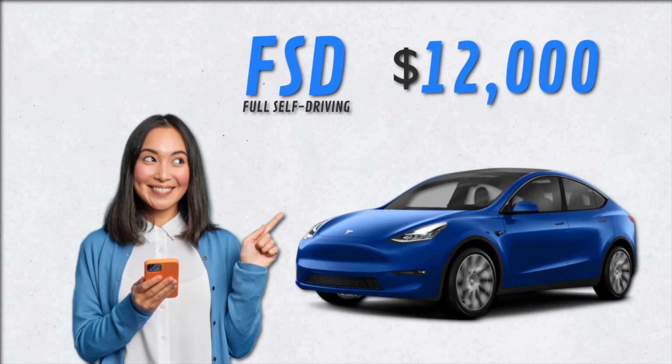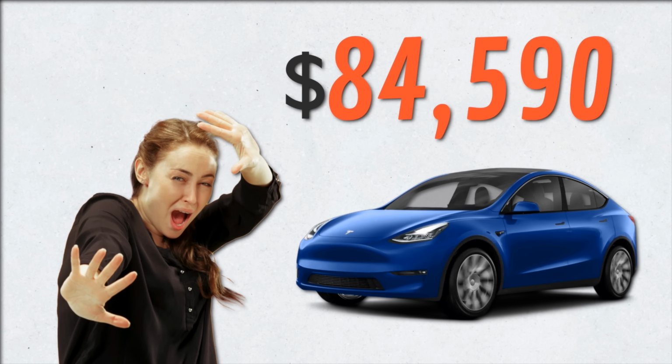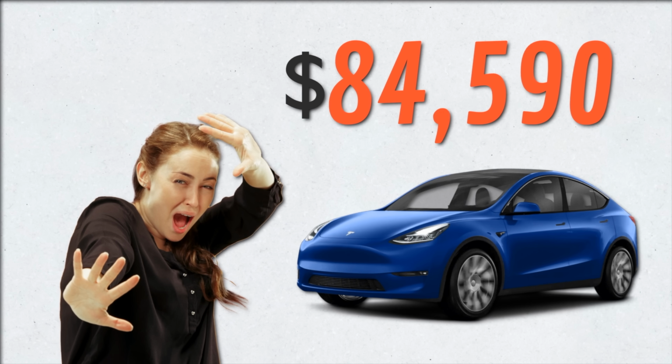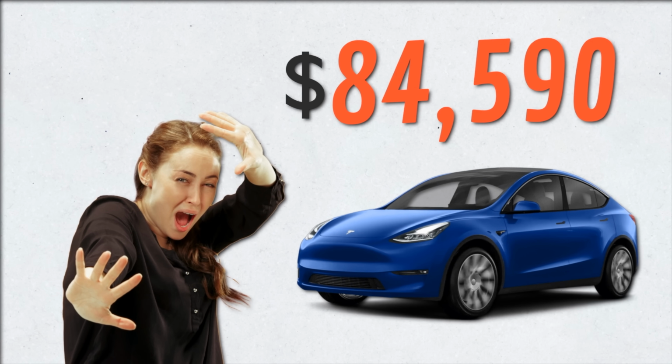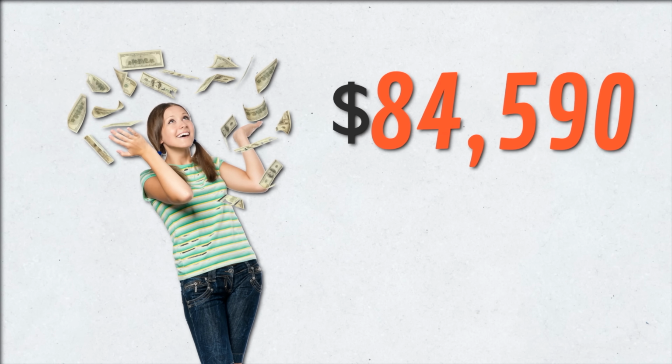So realistic purchase price plus the estimated charging cost we calculated means you put down $84,590. This is why I warn people not to look solely at the charging cost versus fuel cost savings. Reality is most Americans aren't able to spend $85,000 on a car.